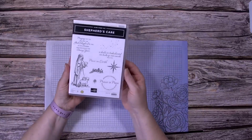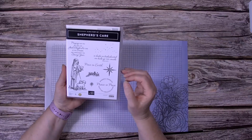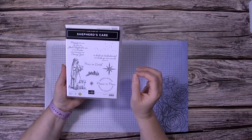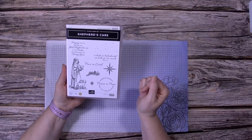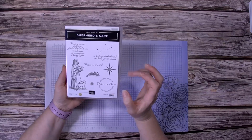Because we're in November, it is pretty much time for Christmas cards, right? So I thought I would get started and do some Christmas cards for you. I'm going to be using the Shepherd's Care stamp set, this one here. I really do love nativity scene stamps. I love them, but I can struggle with how to use them at times. So I thought, well, let me use the Shepherd's Care stamp set to show you a few cards.